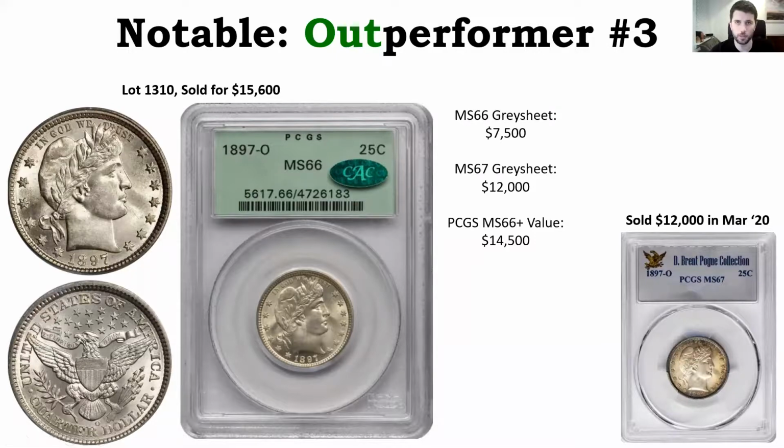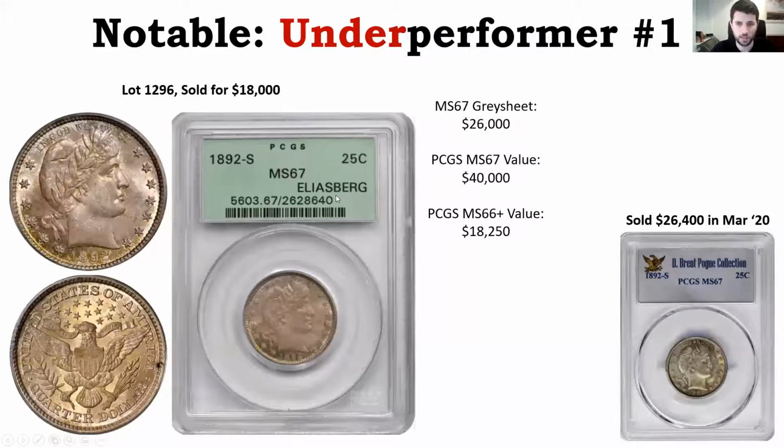There is one underperformer, which I thought was probably the most interesting one of all, was an Eliasberg coin. You think that kind of name tied to that particular slab would almost always be an outperformer, especially as a Mint State 67. This is the old crusty look toning. I think it's pretty nice. You could tell it probably has some pretty nice luster, Mint State 67, but it is a bit muted just in terms of the toning. And this one sold for $18,000.